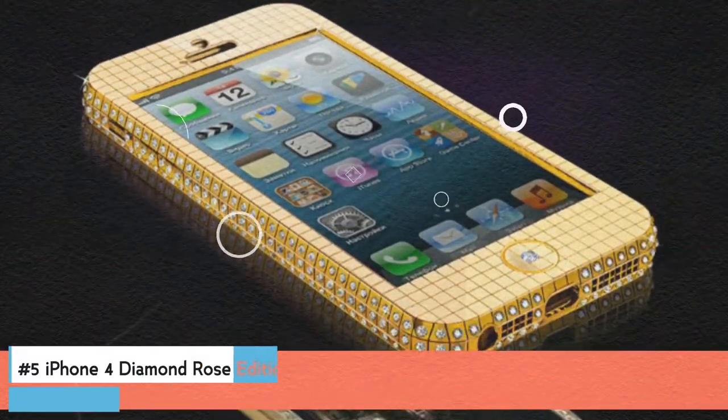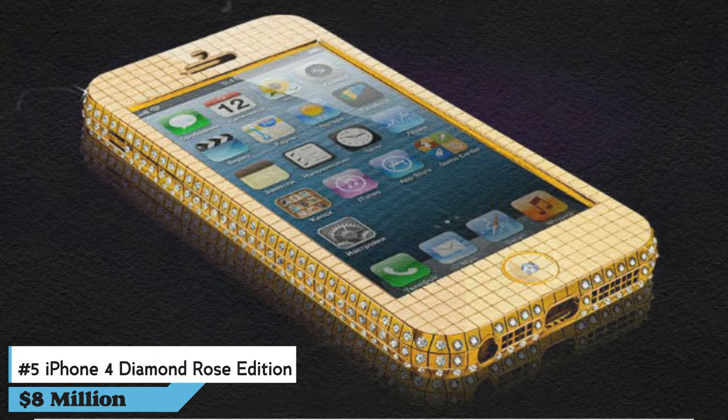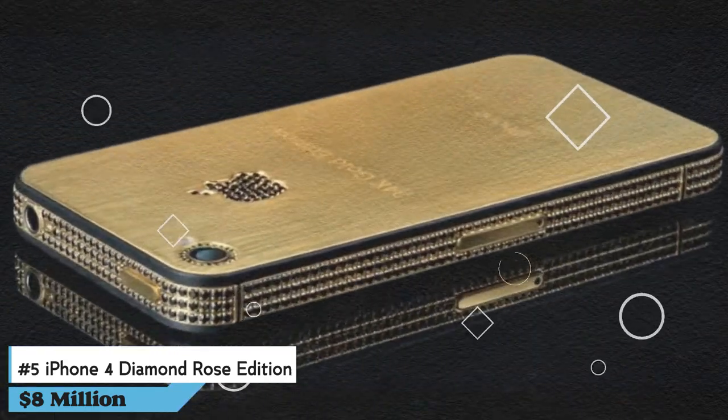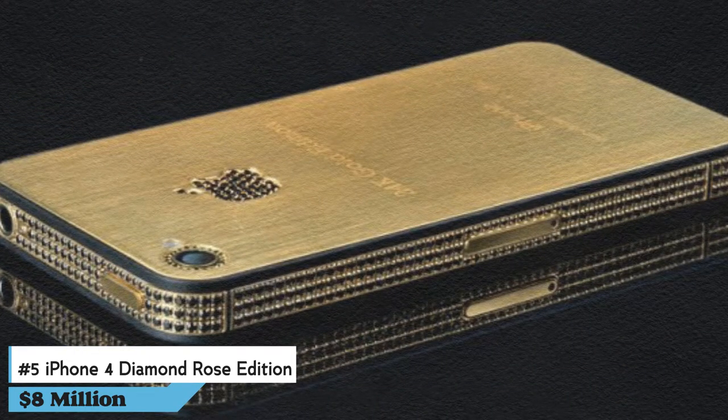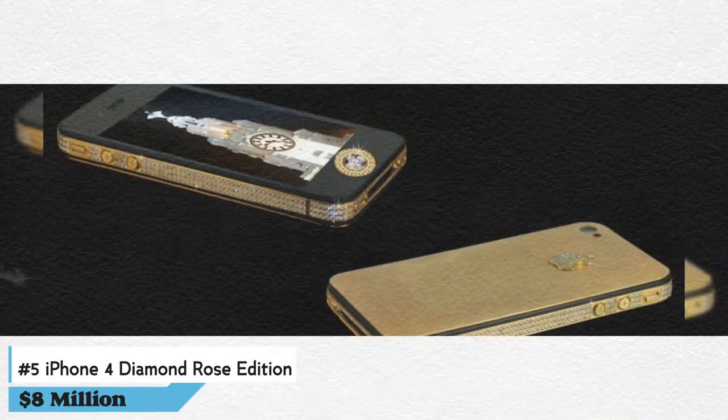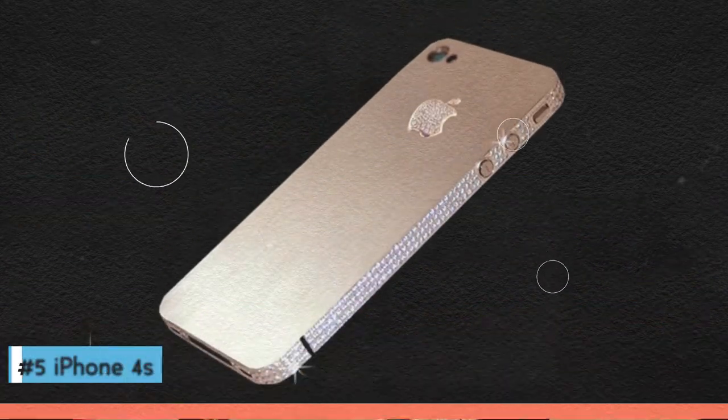Next up is the Stuart Hughes iPhone 4 Diamond Rose Edition at 8 million. The phone is made from solid rose gold and includes 500 carats of diamonds, and the Apple logo is decorated with 53 diamonds. To keep it exclusive, only two phones have been manufactured to date. Each one was completely customized for their owners.